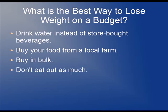Also, don't eat out as much. I actually know a lady who claims that organic foods are way too expensive and she can't afford it, but she eats out about 15 times a month. Now, her restaurant bill is probably the equivalent of my entire food bill, so don't eat out as much if you want to save money.